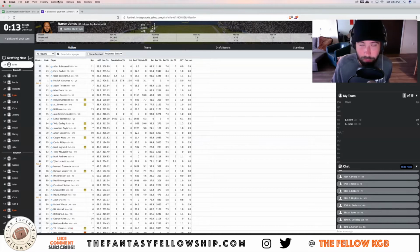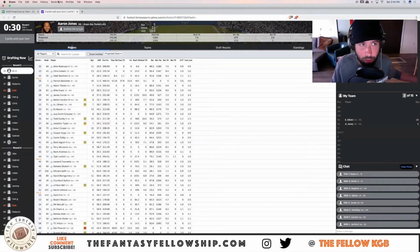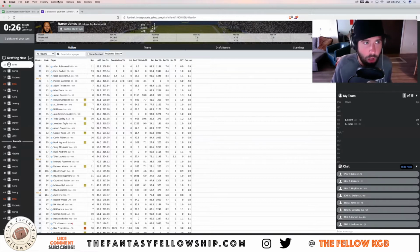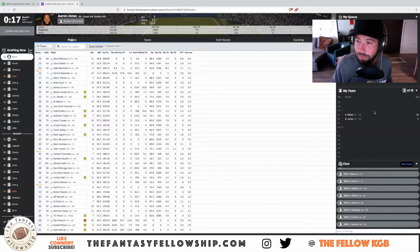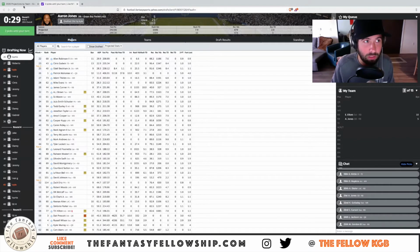Adams is the best receiver, but Aaron Jones and Allen Lazard are going to be your next best options to throw the ball to. So I still like Aaron Jones. I still like the offense of Matt LaFleur for running backs. So Aaron Jones, what I've learned throughout my mock drafts is he doesn't feel good as your RB1, but when you get him as your RB2, I think that's when he looks really good.